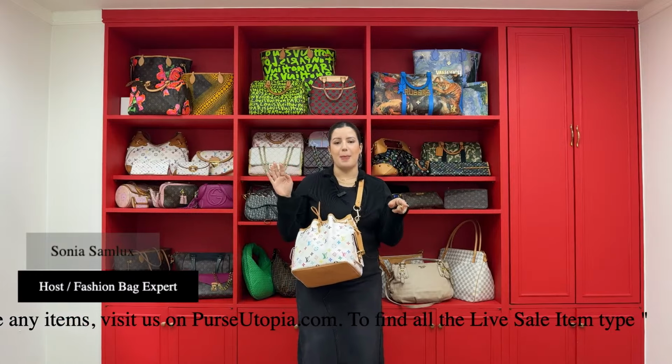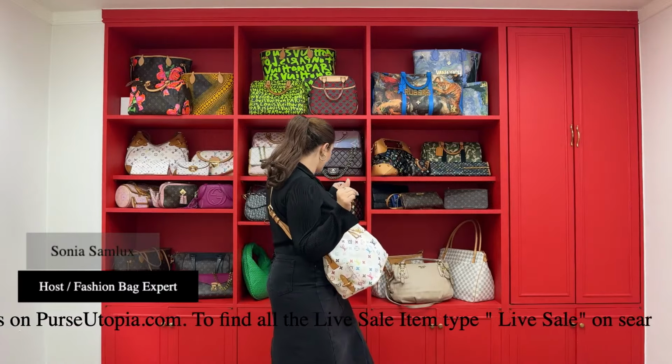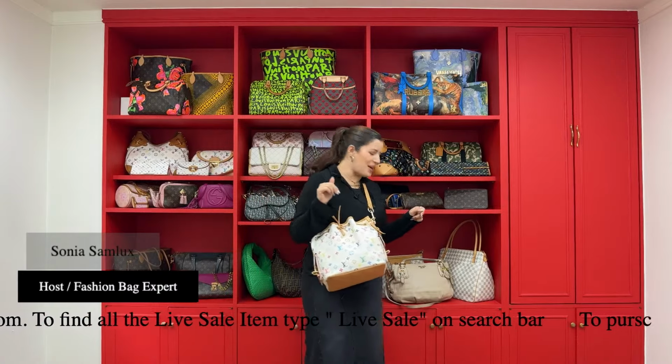While you do that, could you actually show the Prada without stuffing? She's asking how it will look without stuffing. Okay, I'm going to show you, Stacy.